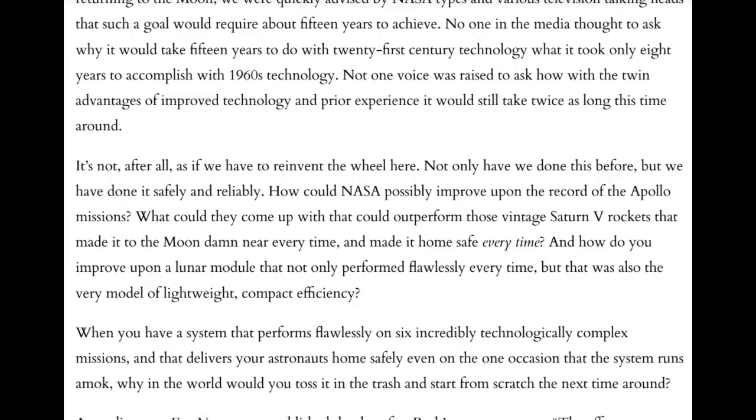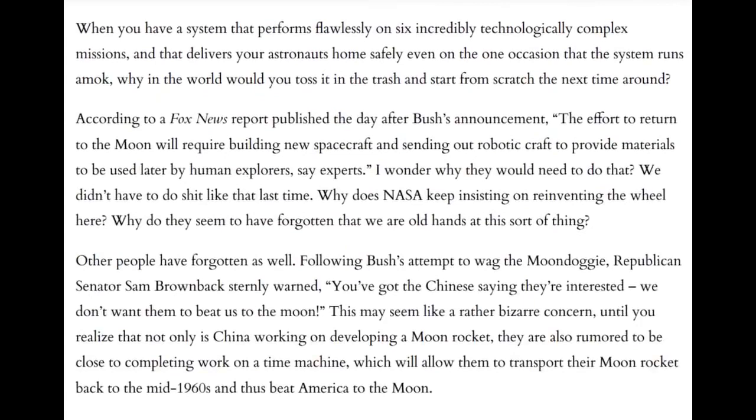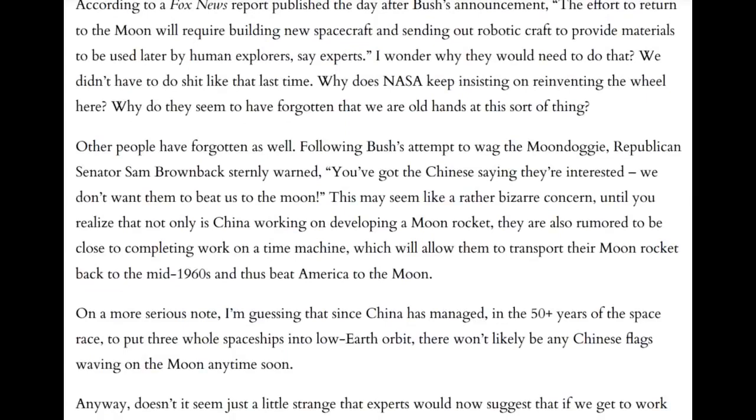When you have a system that performs flawlessly on six incredibly technologically complex missions, and that delivers your astronauts home safely even on the one occasion that the systems run amok, why in the world would you toss it in the trash and start from scratch the next time around? According to a Fox News report published after this announcement, quote, the effort to return to the moon will require building new spacecraft and sending out robotic craft to provide materials to be used later by human explorers, say experts.